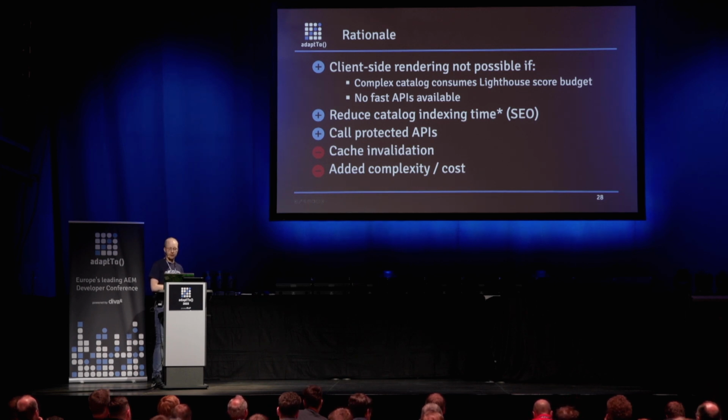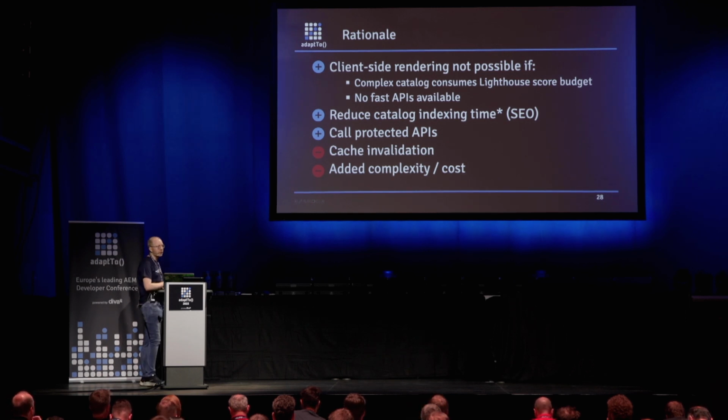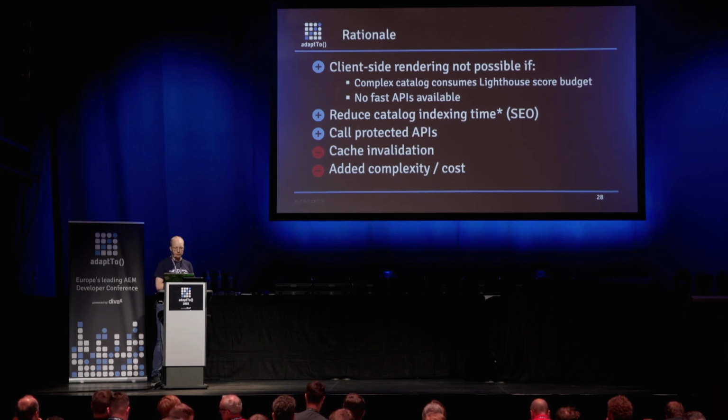I already mentioned the case where you do not have fast APIs available. But if you have very complex catalog pages where the page alone, without adding a block that does the GraphQL call and renders a product page, already uses up quite a lot of the budget, you might need to make some cuts somewhere, and moving some of the logic to the server side might be an option. Also, if you want to call protected APIs, you cannot do that directly in the browser. You might need some server-side rendering step. What we recommend if you do that: try to use an edge worker on your CDN.